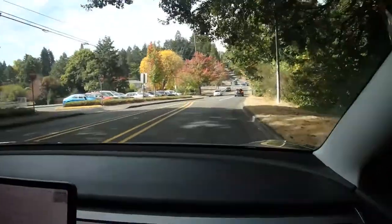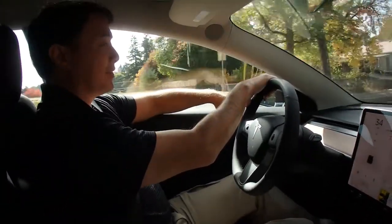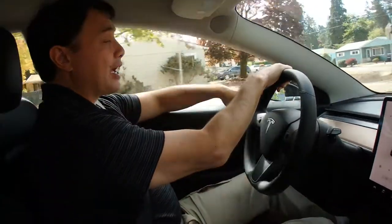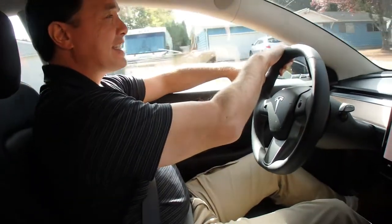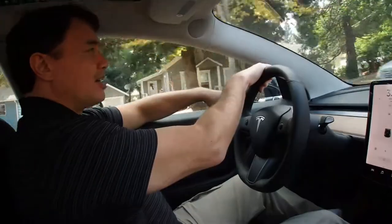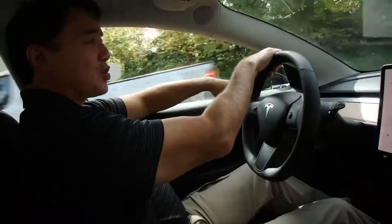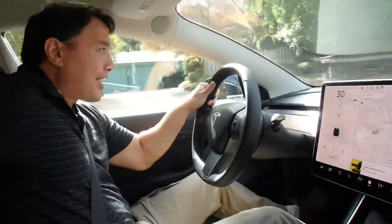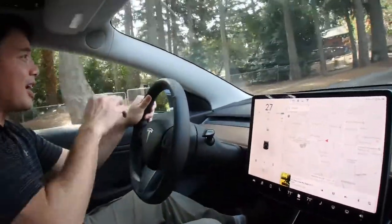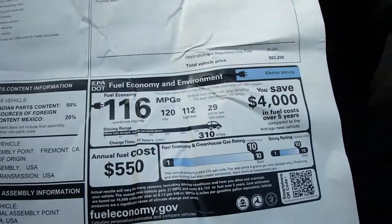They have the supercharging stations. The closest one to me is about 20 miles away. And how much does that cost? It costs me, I think it was 24 cents per kilowatt hour. I don't know how that translates. There's actually a savings section back in here that talks about what the savings are.